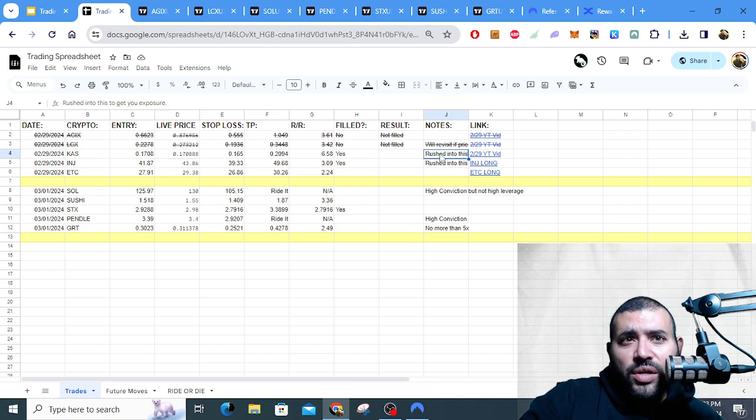Now, I do want to say I did rush into this. I rushed into these two trades to get you some exposure if you're on the sidelines and you want to get in. And so far so good. It's working out. Okay, so today we have Solana, SushiSwap, STX, Pendle, and The Graph.